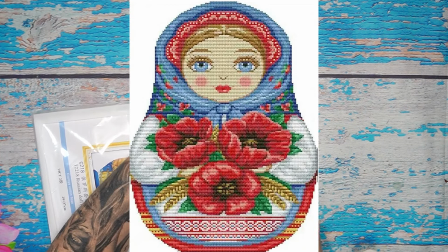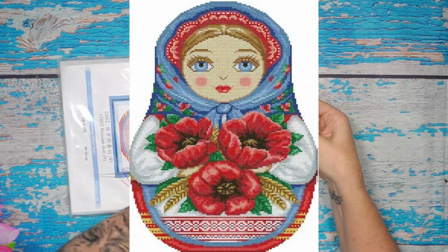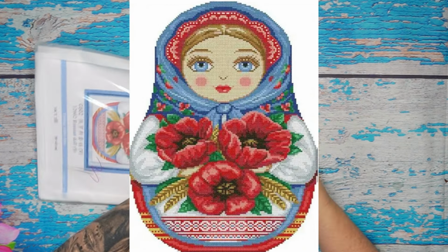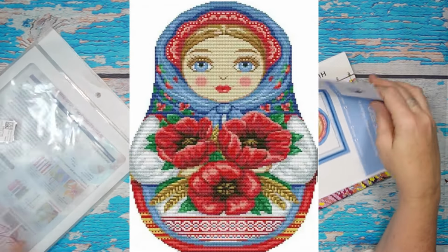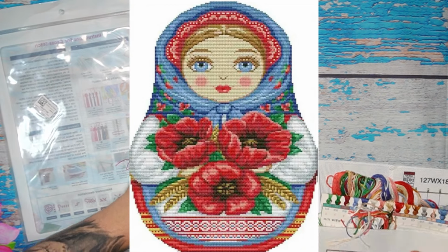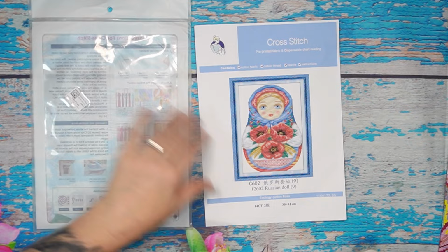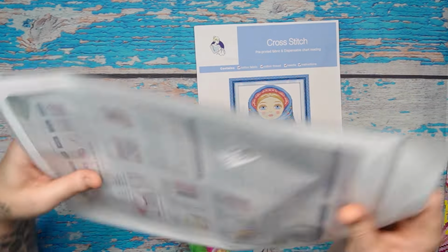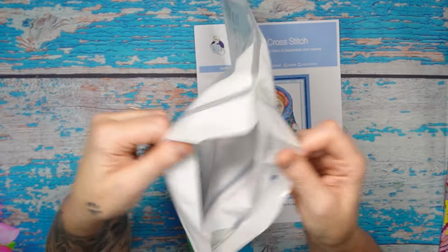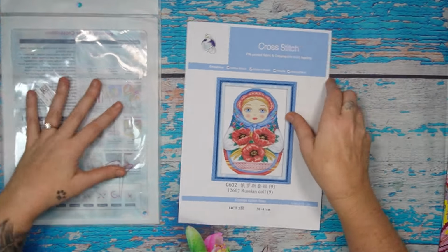Alrighty then, so let me open her. Let's see what she's got to offer. Ooh, so this is the last Russian doll, and she's number 9. Yeah, she is a plain Jane. She's got no bling bling. Alrighty then, so let's have a look. Standard with your Joy Sunday, you get a reusable Ziploc bag with the instructions printed on the back, with your authenticity sticker in the front with a barcode on it and the product number.